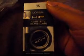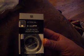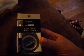I got a Hip cream paint, and which color is this? This is Nervy. And it's a pretty brown mauvey color. It'll be nice as a base. Maybe even by itself, actually. Also got another Hip liner. This is black. I already tried one on my hand.